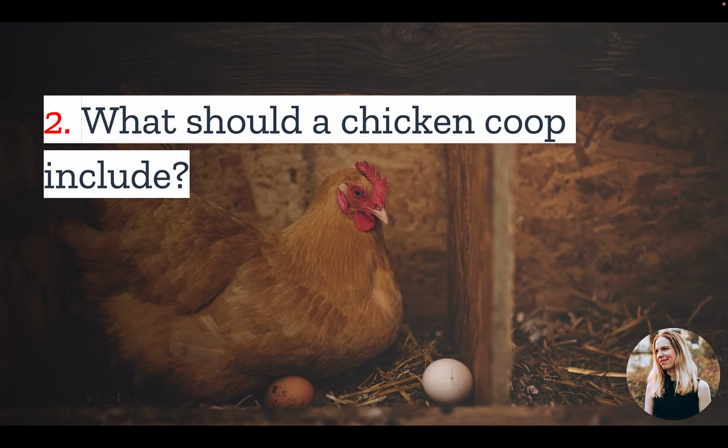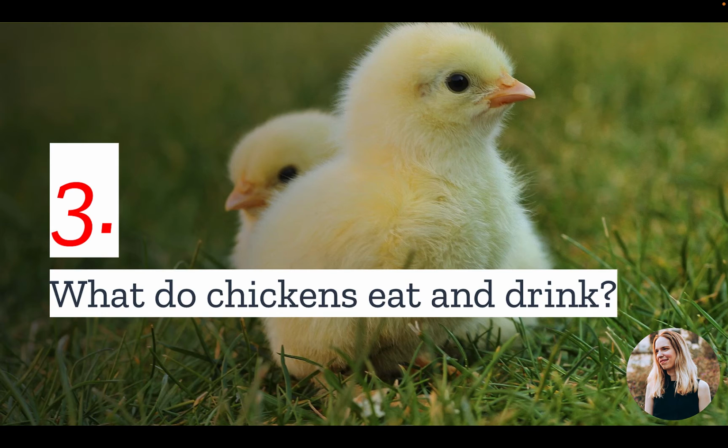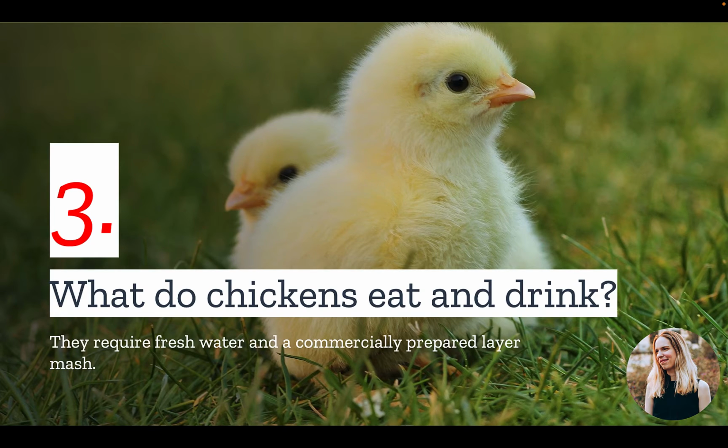Number 2, what should a chicken coop include? Your hen house should include the following 6 elements: a nesting box, box bedding, a roosting bar, dropping board, hanging feeder and waterer, and an enclosed run. Number 3, what do chickens eat and drink? Chickens do not eat a homegrown diet. They require a commercially prepared layer mash that has been formulated by a poultry science nutritionist. On top of this, they also require plenty of fresh water.